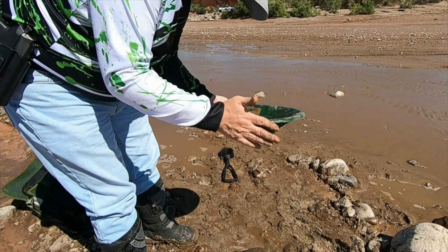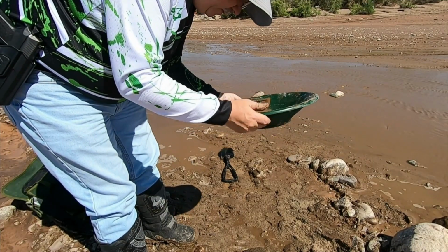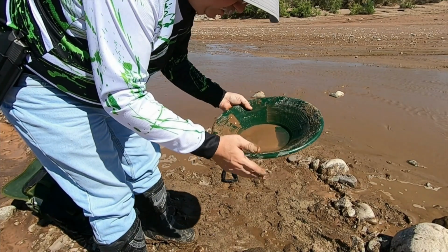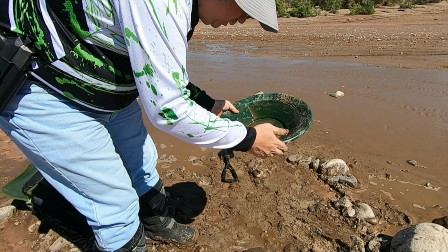Okay, so we've been out here about a couple hours now. The only thing I found so far is just one small tiny flake. So we're going to give it a shot for a little while longer and then see what happens. And I think I'm going to call it a day. We'll wrap it up and go back home.